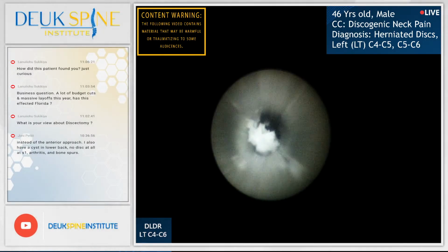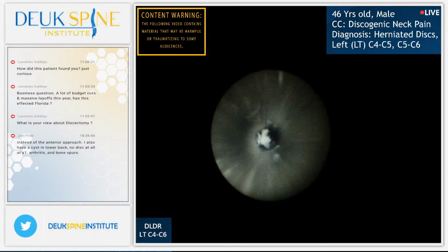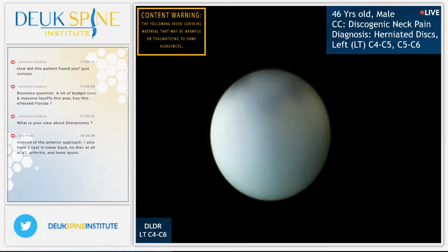That's the beauty of this procedure. It's called a reverse herniation. We got rid of it by basically removing scar tissue and letting it come out.